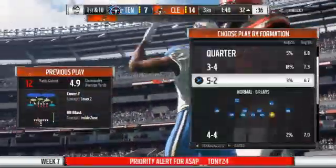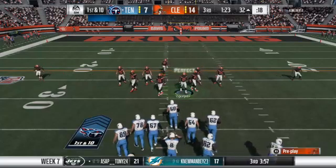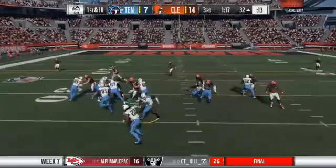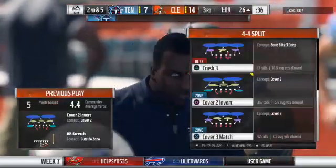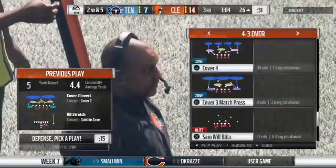Well, whether it's what we call an even front or an odd front. And an odd front's real easy to figure out. If that guy is lined up over the nose of the center, typically that's an odd front defense. Odd number of people, meaning 3-4 versus the 4-3, which is an even front. You've got to control those guys in the middle. Whether it's the nose or the two defensive tackles in a four-man front, if those guys can't get moved, you cannot run the ball in the middle of the field. And in that play, they were able to actually take care of business.